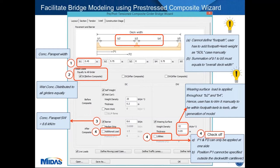So we have to manually add in the footpath and the curb width after we generate the model by using another separate load cases. You can just go and add the SDL manually afterward.